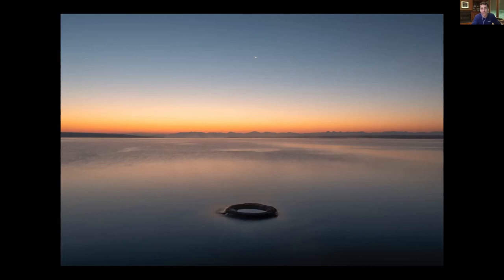I use this image as a hint of what lies beneath, just a little sampling of what's underneath that surface, and to give the idea that this is a unique lake and it's not like others. It has this amazing geothermal system underneath it. There are very few places you can actually see something like this from the surface.